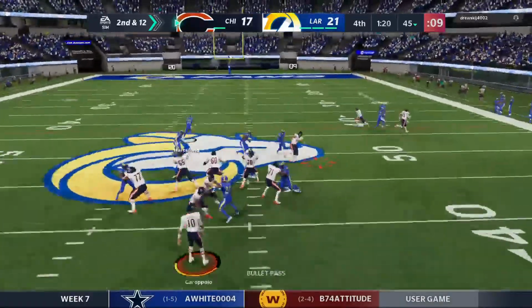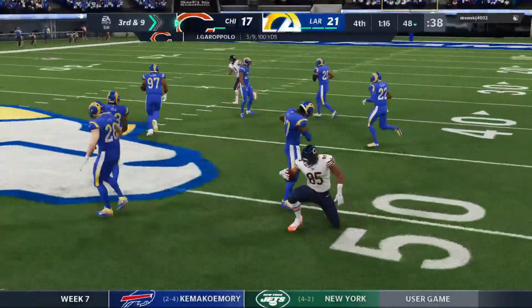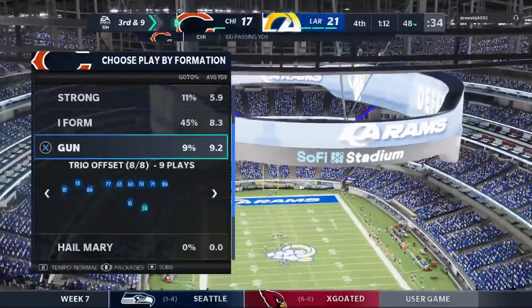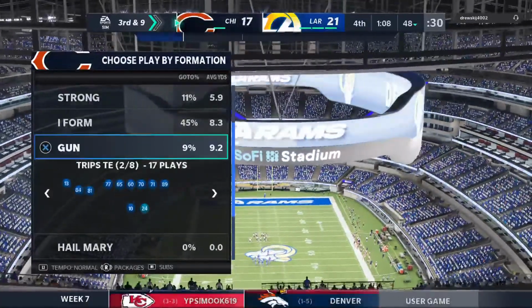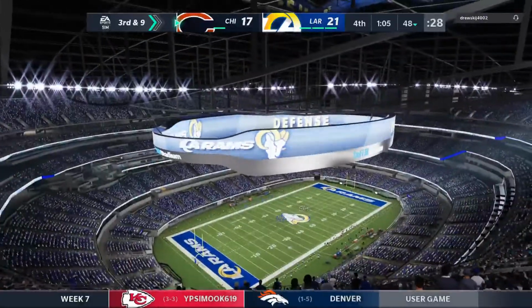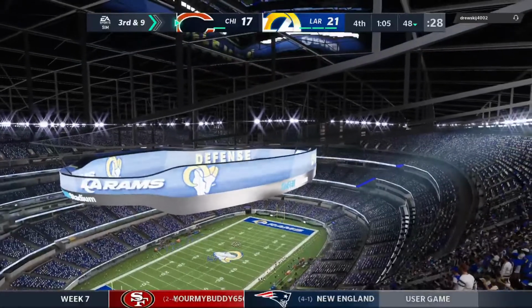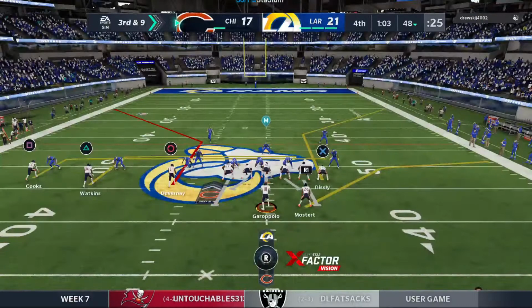Garoppolo to throw. He'll be taken down at the 48 for a pickup of 2 yards. To Richard Rodgers. It drives some people crazy to see those short throws underneath. They've got to find a way to gash the defense downfield. The Rams go nickel here defensively on 3rd.